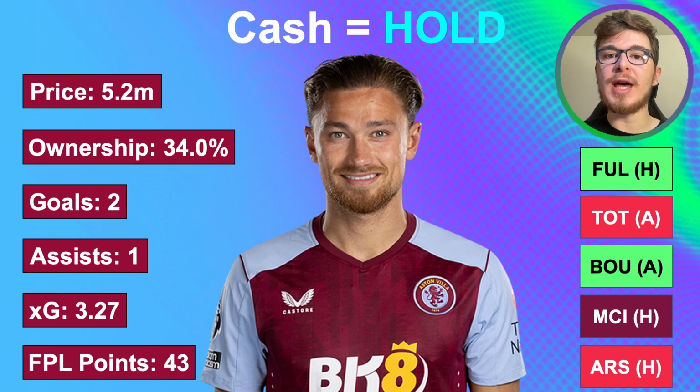So even if he's benched there, don't worry about it. He should be available for sure against Fulham at home in Game Week 12. And Cash's stats are very impressive: 2 goals and 1 assist, most of his returns coming against Burnley, of course. But the xG is 3.27 for a so-called defender in FPL.